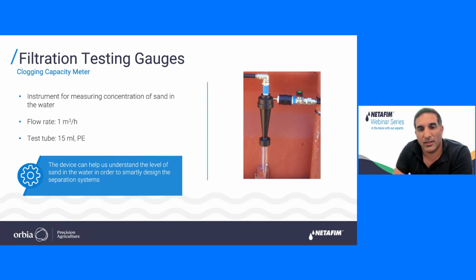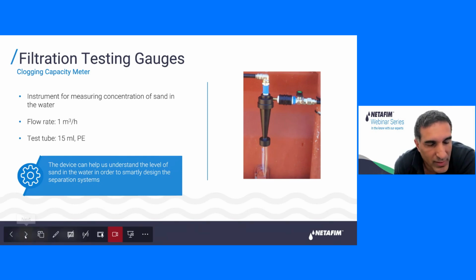And then we just measure the amount of sand in the water. We have a rough number of 50 ppm, above which we will need to add a hydrocyclone to the system. This tool also helps us take the decision, and it's also available. Both pieces of equipment can be provided per order, and they are available.